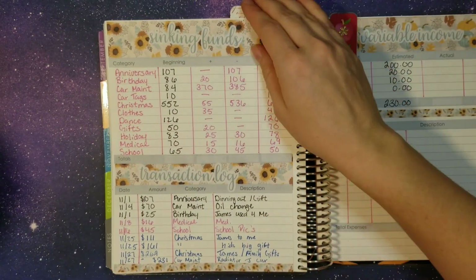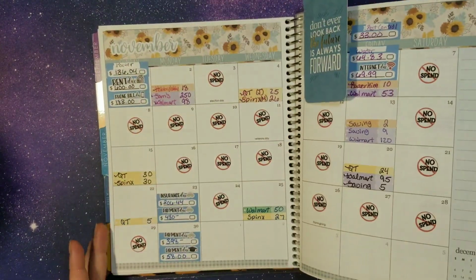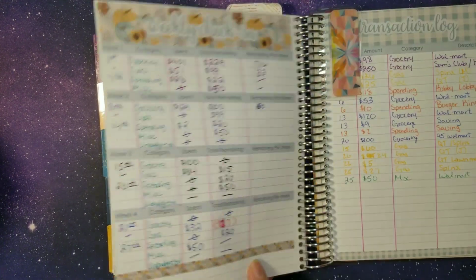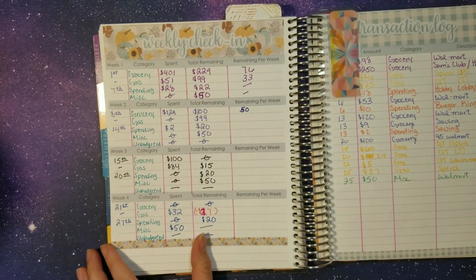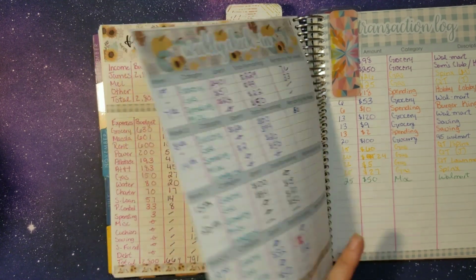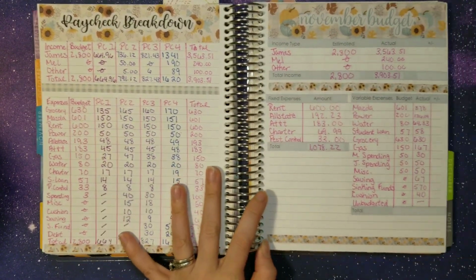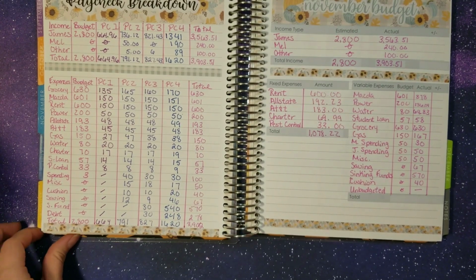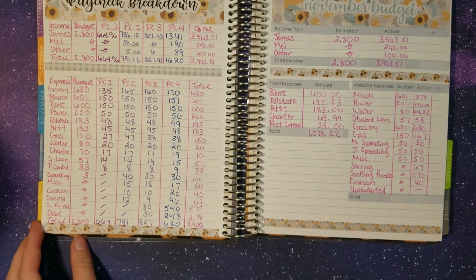But we got that all set up. November was a pretty good month. We only went over in one category, and I have decided to go ahead and increase our gas budget so we are not so tight on our gas, which is the only thing that we've seen to have issues with because the gas prices keep going up on us. So I just wanted to go ahead and adjust for that.